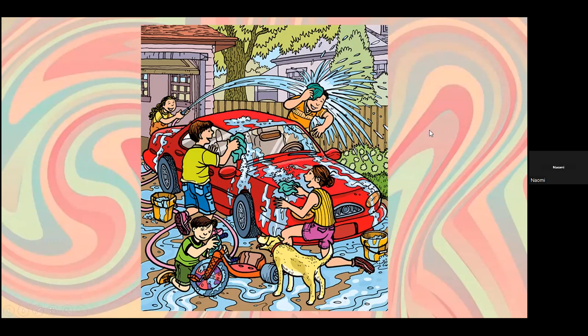The family is washing their vehicles. Yes. And what kind of vehicle is this? There's a red colored car. Okay, good. The boy is cleaning his bicycle. Very good. And other two children are cleaning the car. And they're cleaning the car with what? With towels. Okay, good.